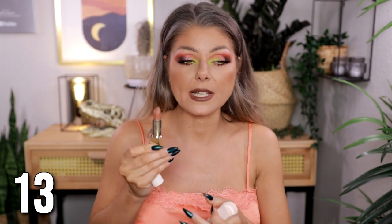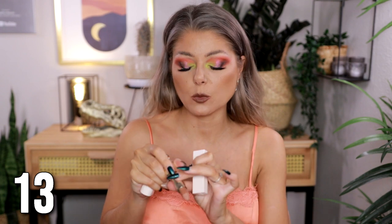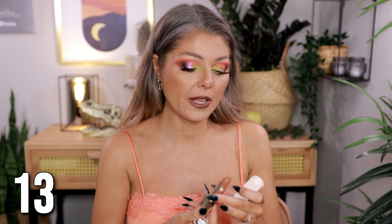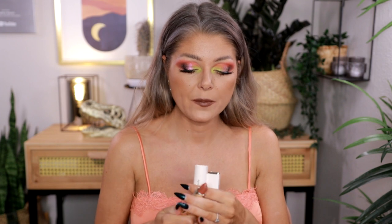These are the matte lipsticks by Rare Beauty. I think that these lipsticks are really beautiful. I have two colors, which is Talented, which I think is the lightest beige color that is offered. And I also have the color Fun, which is a slightly wearable terracotta, a really beautiful color that I have been enjoying.